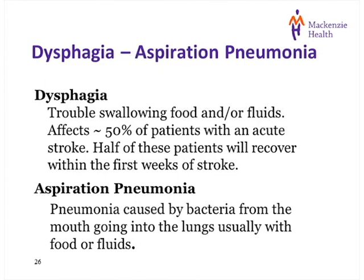Dysphagia is another problem that we see in patients who've had strokes. And again, obviously, different patients are going to have different combinations of these complications. I'm not going to go into a whole lot about aspiration pneumonia because I know that our SLP did speak to this earlier, but dysphagia is simply the difficulty swallowing. And it will affect up to 50% of patients who come in. Some will be so severe that they will need tubes in their nose to help feed them for the first little while until they work on getting their swallowing back. Half of the patients do recover their ability to swallow within the first weeks of having a stroke.